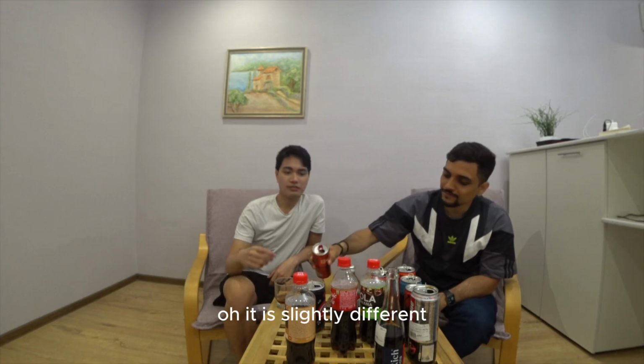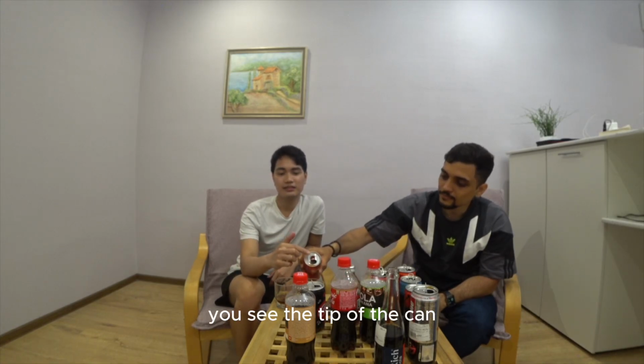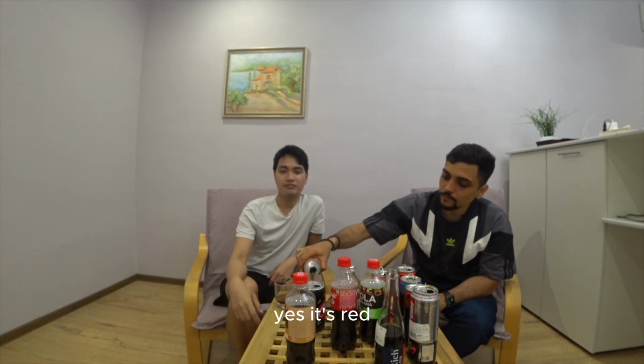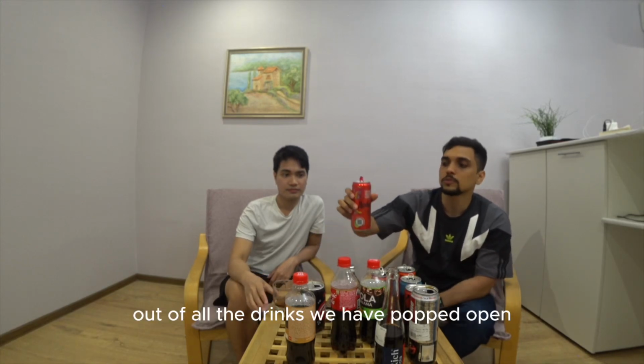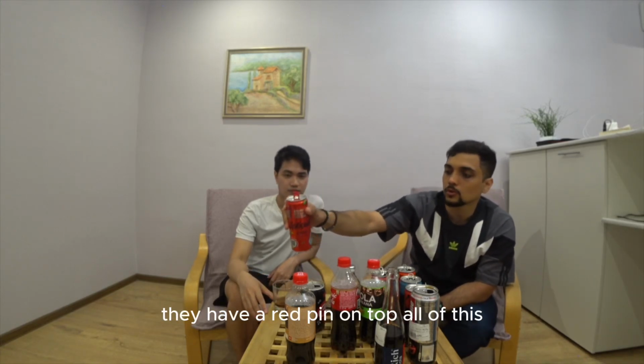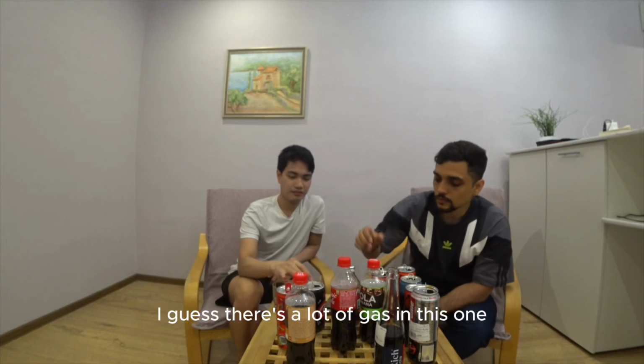Oh, it's slightly different. You see the tip of the can? Yeah, it is red. Yeah, this is unique. Out of all the drinks we have popped open, they have a red pin on top. Oh, look, there's like gas. There's a lot of gas in this one.